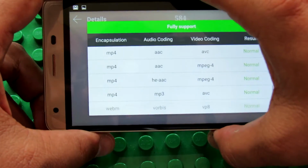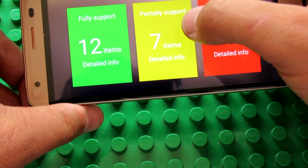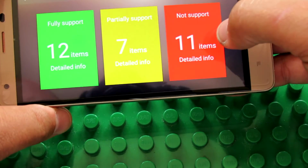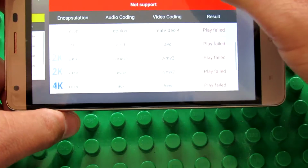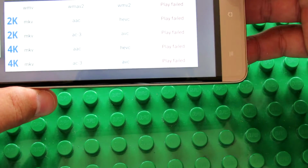Okay. Partially support 7 items. And this firmware version does not support 11 items. This is just a firmware problem.